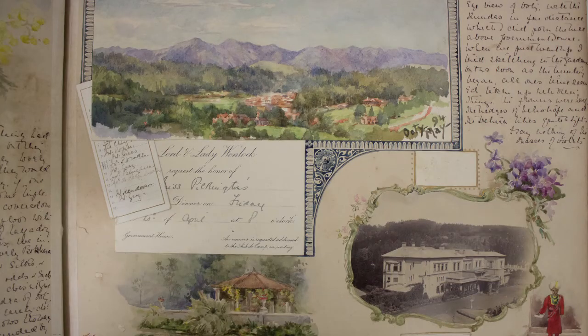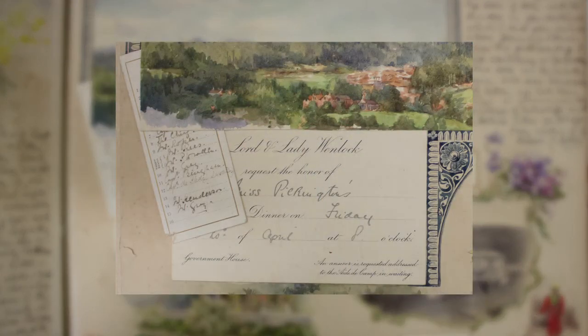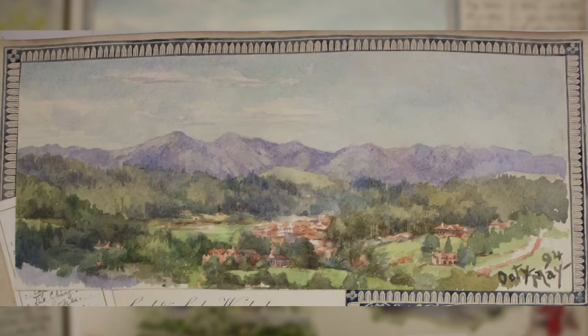And these watercolors are different. Some of them are painted directly on the album page, and some of them are actually glued into the page. You can see it here in the top left-hand corner, because you can see these cards which are sort of shoved in between the watercolor and the album page, which tells us this is glued on. And you can also see that it's dated in the corner of the watercolor, and it tells us where she was. She was in Ooty, which is a hill resort in southern India.